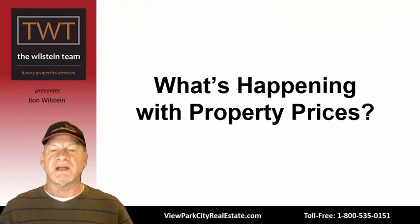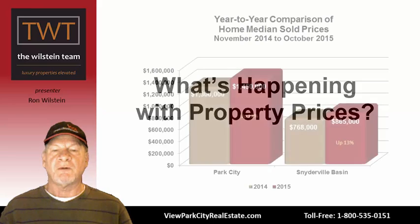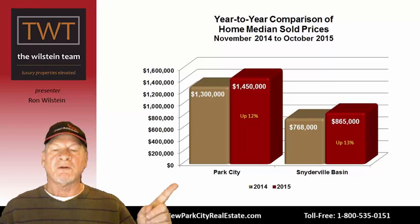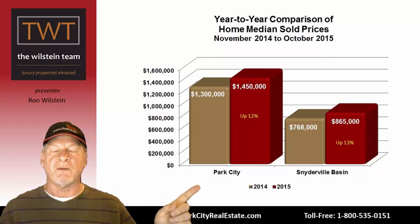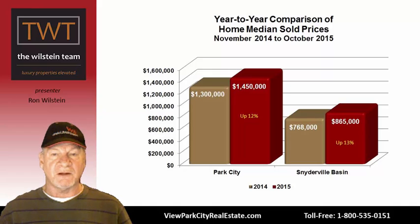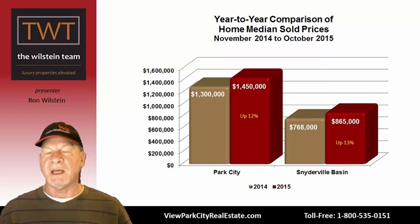But let's turn our attention to prices. When we consider prices, starting with home median sold prices, I'm now breaking it into those within the Park City limits and those in the Snyderville Basin. You can see that prices have increased within the Park City limits from a median sold price of $1,300,000 all the way up to $1,450,000, a nice $150,000 or 12% increase. In the Snyderville Basin, we see also a healthy 13% increase, with the median sold price rising from $768,000 all the way up to $865,000.